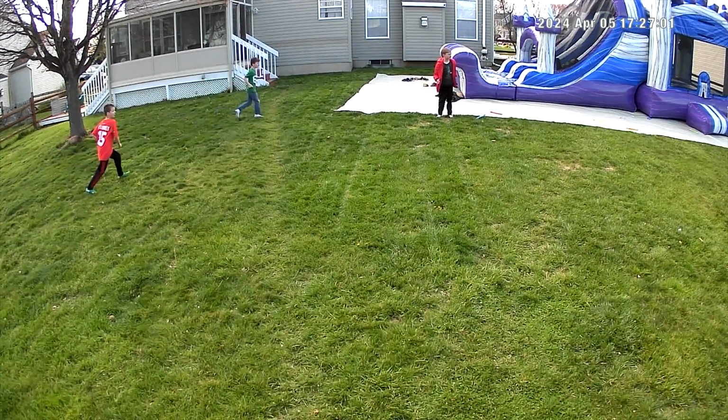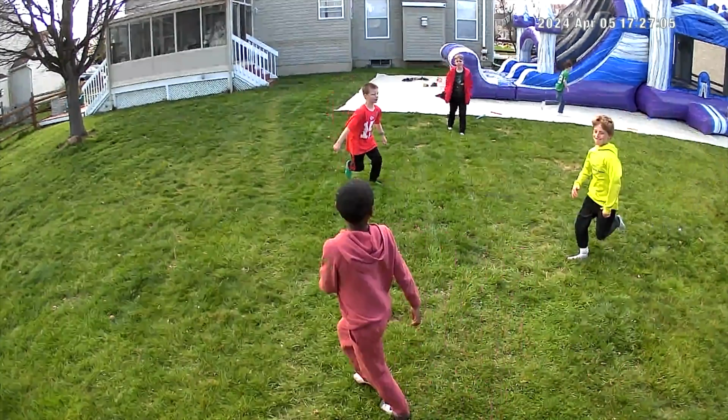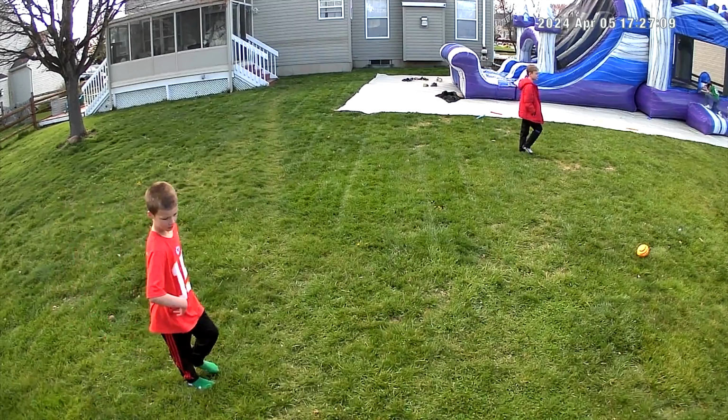Now, other footage I accumulated was at a birthday party at my house. You can see the kids running around, having a good time. There isn't any color streaking going across the screen, and everybody is clear and detailed throughout the entire image.